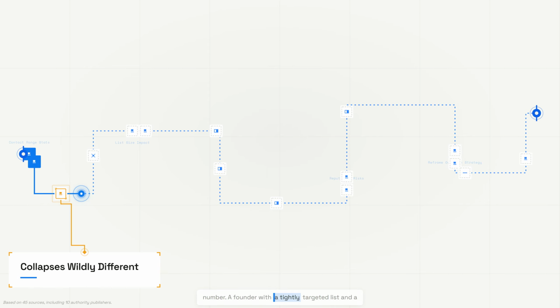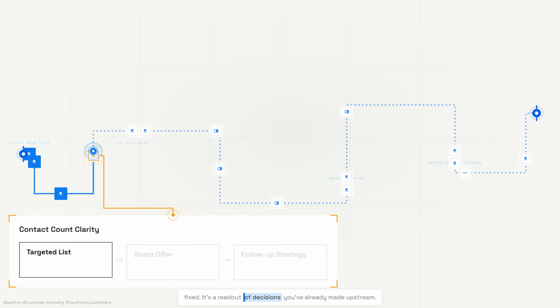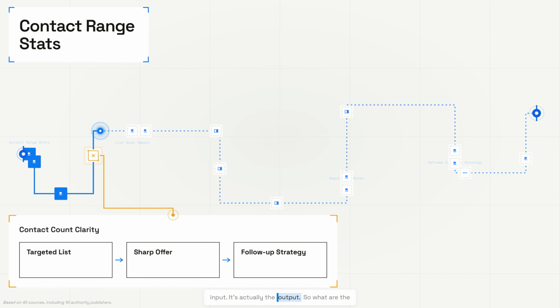A founder with a tightly targeted list and a sharp offer might convert in far fewer touches. A generic blast to thousands might never convert, regardless of volume. The number you need isn't fixed. It's a readout of decisions you've already made upstream. Most people treat touch count as the input. It's actually the output.